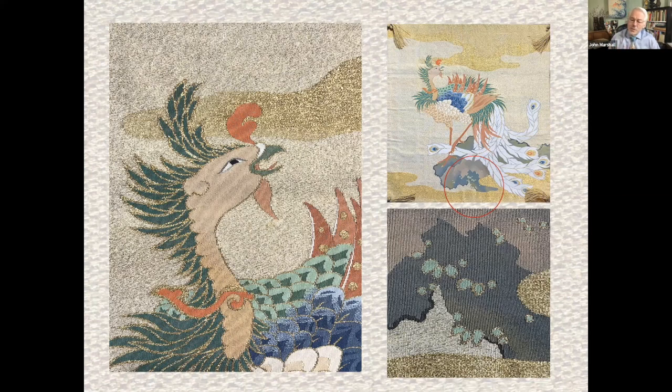And if you look below, you can see that detail blown up and show what very careful attention was put into the shading of the colors, the moss outlined in gold to give extra color and depth to the piece. So it's really quite a beautiful piece. And again, you can see the tassels attached at the top.